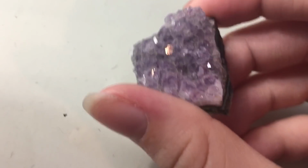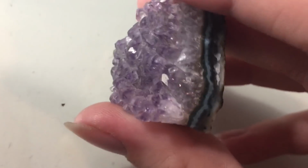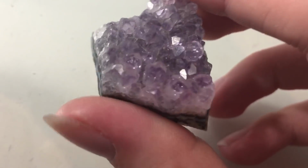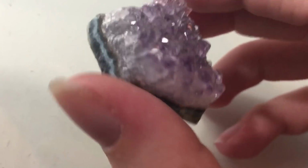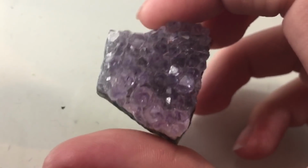Similar to selenite, desert rose is known as a protective stone, and a lot of people also use it for meditation. At the same show, I got this amethyst cluster. Amethyst is my birthstone, and I used to really hate it. As a child, I was very dysphoric about femininity, and amethyst is purple, and clearly purple is a very feminine color, apparently. I was a dumb kid. But I love amethyst now.